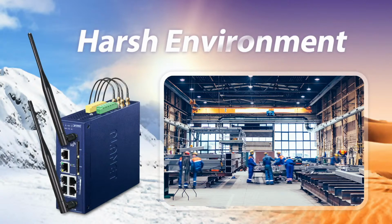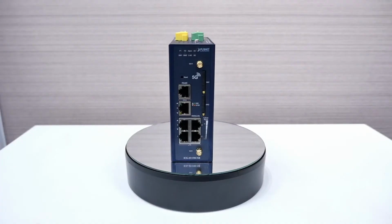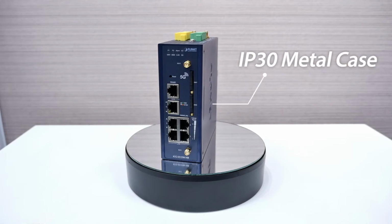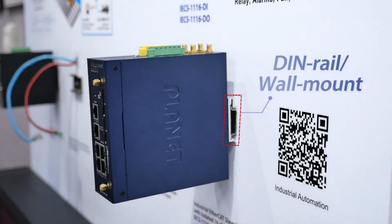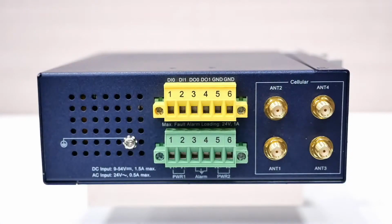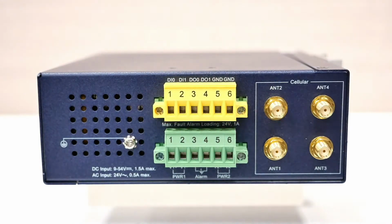Its operating temperature ranging from -40 to 75 degrees Celsius allows the series to be placed in almost any difficult environment. Equipped with a compact IP30 standard metal case, it allows either DIN rail or wall mounting for efficient use of cabinet space. And here from the upper panel, we can see that it also provides an integrated power supply source with a wide range of voltages, ideally suitable for worldwide operation with high availability applications requiring dual or backup power inputs.